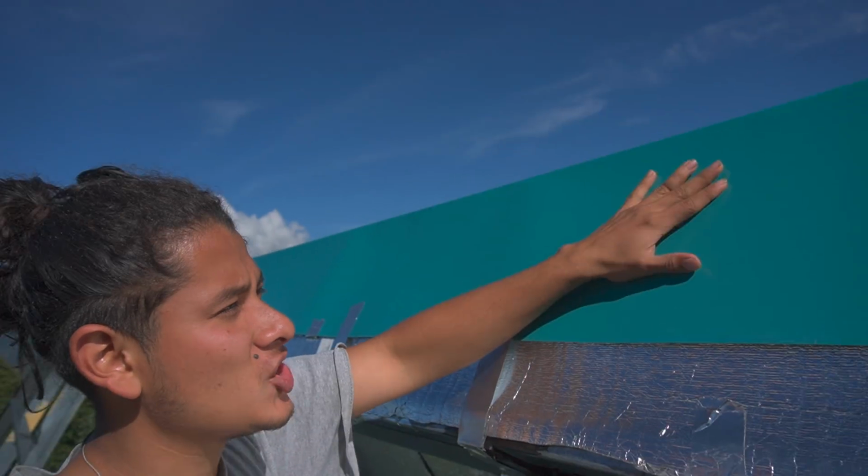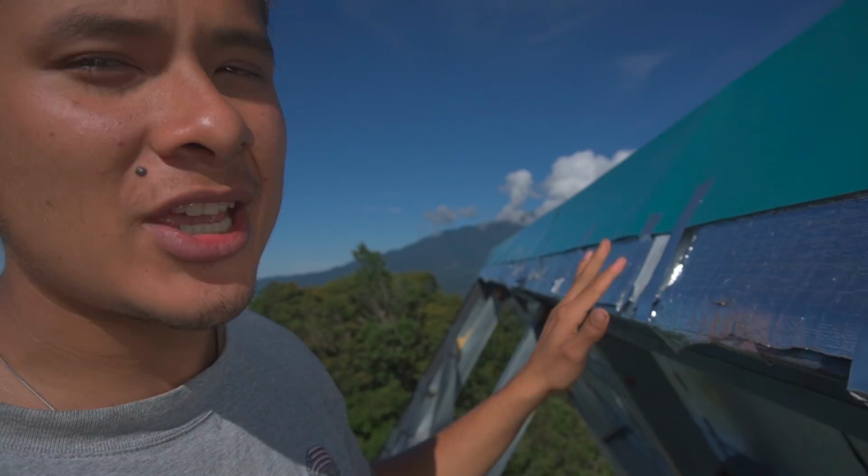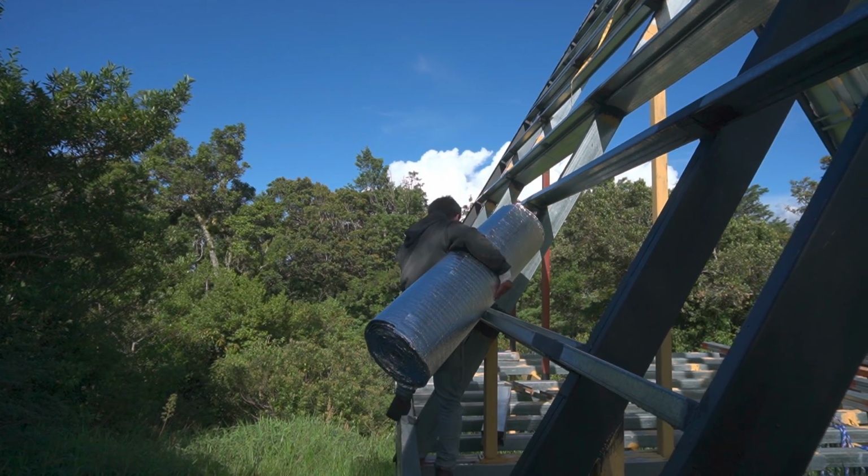Today we are starting to work in this side of the roof. We already finished the other side over there, and we have been working a little bit off camera, so we finished this thing in the top. I am not sure, but I think the name for this thing is a roof ridge. And yes, we finished that. So today we need to start placing more insulation in this side and start placing the roof panels.